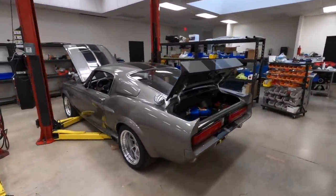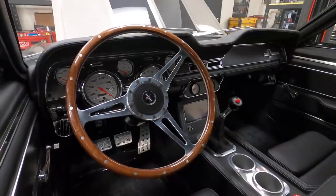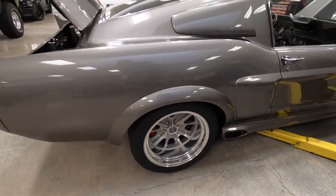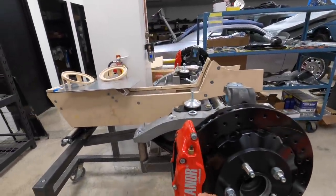This is Eleanor number 18. So just to let you guys know, Joey's Eleanor is number 7. Now it's number 18. It's so far forward already, but looks amazing as usual. They really make beautiful cars here. This is a manual. Look at these beautiful brakes. Custom spec from Wilwood.